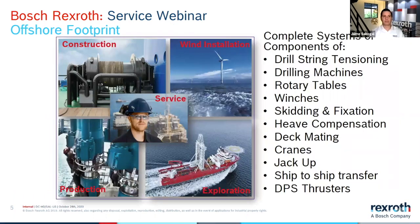From a market segment perspective, and of course, why this audience is here today, this is how we fit into the offshore world. At this point, you get the idea, we are really keen on organizing ourselves. So you'll see within the offshore market, our four main segments are construction, wind installation, production, and exploration.